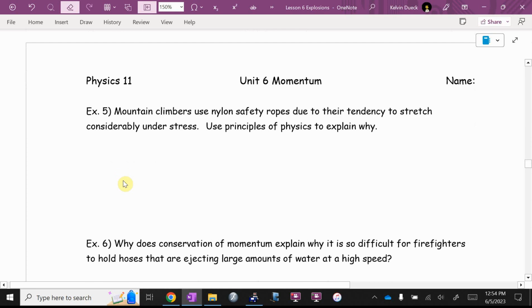Mountain climbers use nylon safety ropes due to their tendency to stretch considerably under stress. Why would you want the rope that's bringing you to a stop to stretch? What would increasing time do? How would it decrease? Well, you don't want to hit the ground. That's the idea behind the ropes, you don't hit the ground unless something's gone horribly wrong. Lower the acceleration. Yeah.